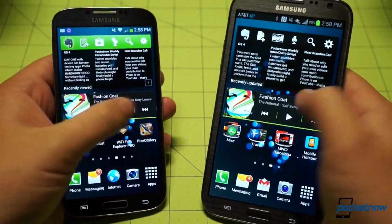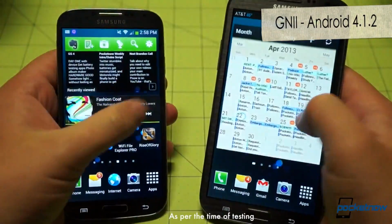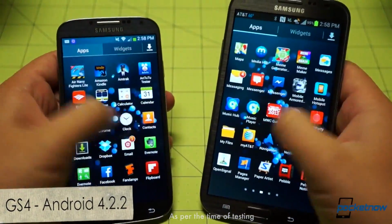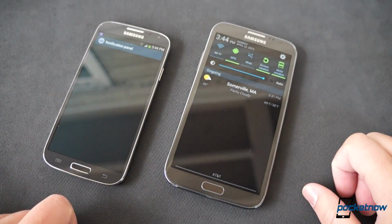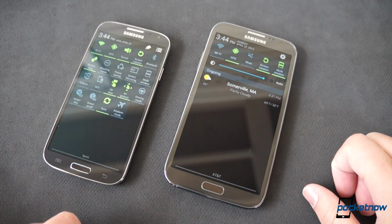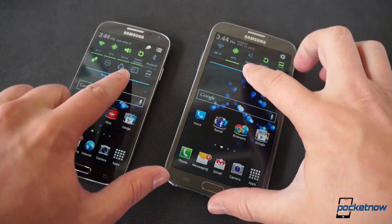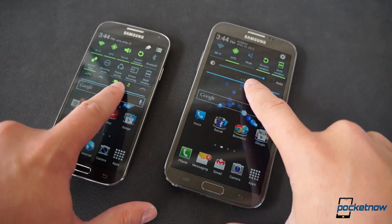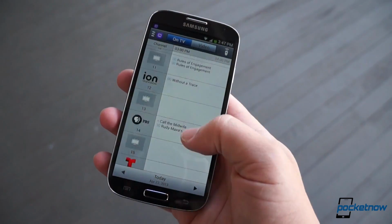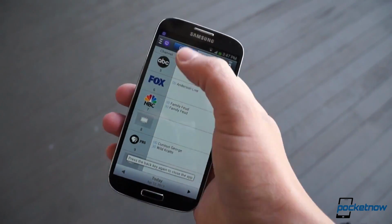Elsewhere, the interface is quite familiar, even though our AT&T Note 2 here is running Android 4.1.2, while our Sprint GS4 is running 4.2.2. While the newer version of Android offers some goodies like lock screen widgets on the newer phone, Samsung's TouchWiz skin hasn't changed much across these devices. The only notable enhancements come in mild tweaks, like the notification shade toggles and the reformatted settings menu, along with new features like Group Play and Watch On, Samsung's Peel-powered home media hub.